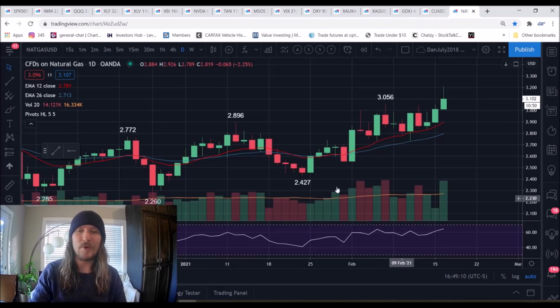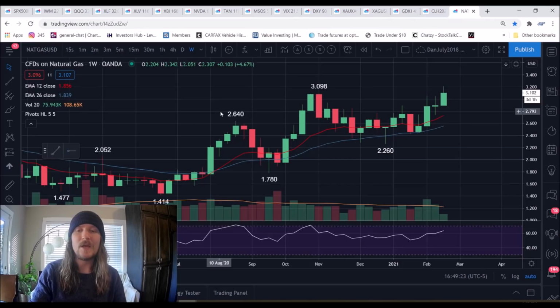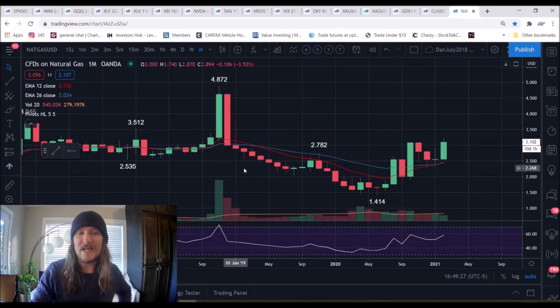Natural gas got its bull break. Daily uptrend remaining intact. Higher low was 2736. We held that by less than 1 penny. Really nice bottom fishing play. And here we are breaking bullish, and we are now in a monthly, weekly, and daily uptrend. So breaking 310 is notable.